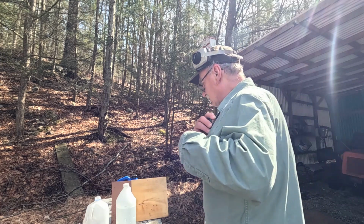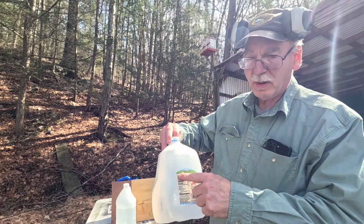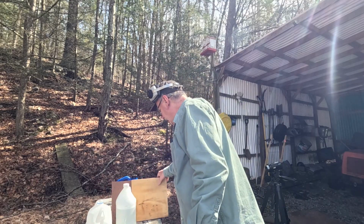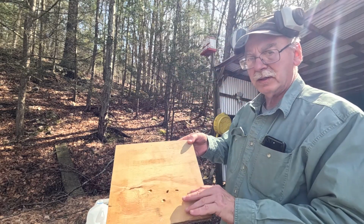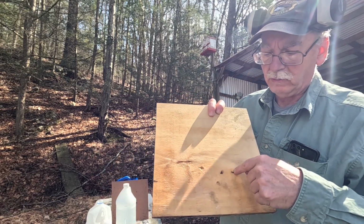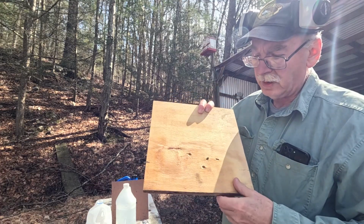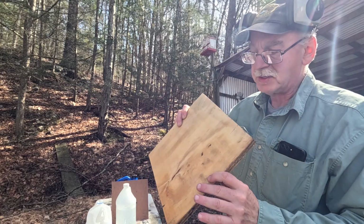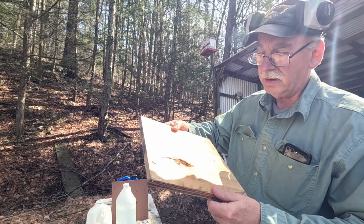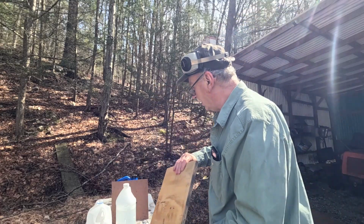Okay, interesting result. First jug, they all ended in a close pattern here and shredded the back. All 4 hit the plywood. 1, 2, 3, 4. These are probably the CCIs and probably the hollow points. But surprisingly, 1 stuck in the wood, 1 exited, and it knocked all this wood out. So this is a fresh piece of plywood.